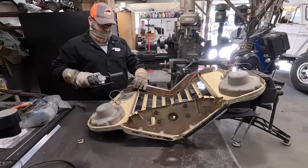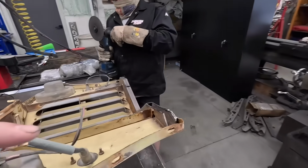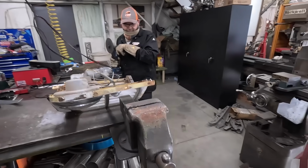Just doing a little hacking on the front end. We gotta make it so the radiator fits. Just trimming this whole thing off. We'll cap it. It'll be lovely when we're done.